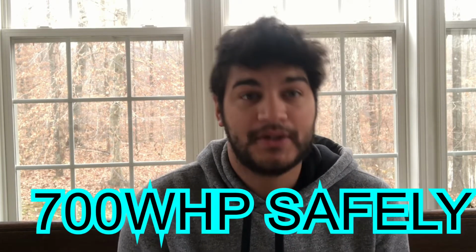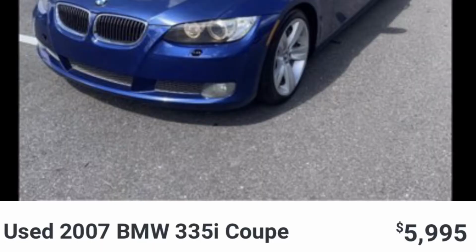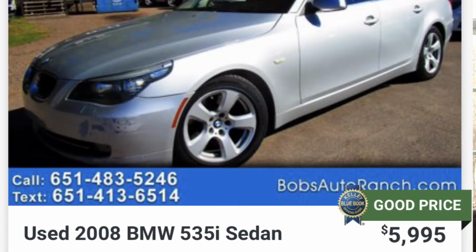I'm kind of right. The N54 motor can actually safely run around 700 wheel horsepower. I've seen people get up near the 900 mark with stock internals, but you also have a single turbo. Speaking of that, the N54 has a very broad aftermarket scene with it. Another reason why you would also want an N54 powered vehicle, you can find 335i's, 535i's for relatively under $6,000, I would say.